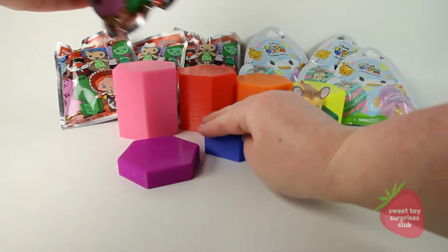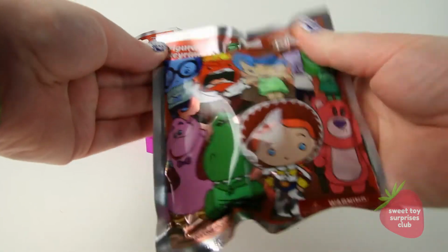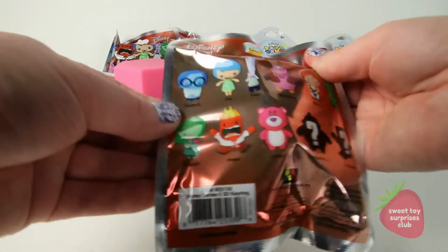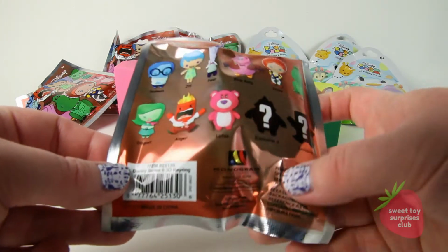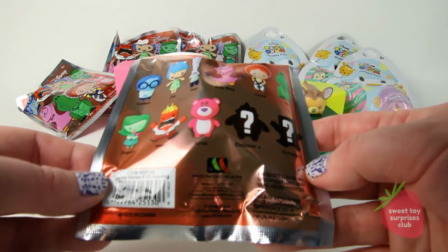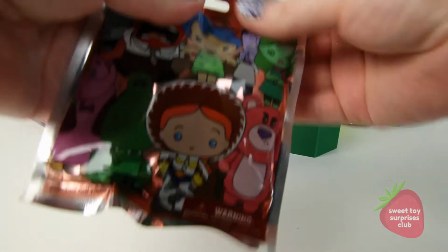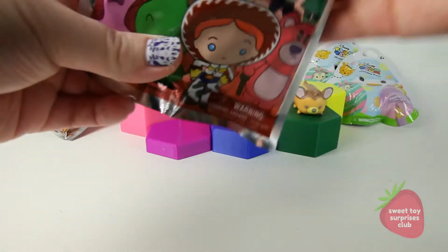And let's check out one of these mystery keychains. This is from season six, or series six. Disney keychains from Inside Out and Toy Story. You can get Sadness, Joy, Fear, Bing Bong, Jesse, Rex, Disgust, Anger, and Lotso. And there are two different exclusive ones that you can get. I'm really hoping to get Joy and Disgust. Cross your fingers.